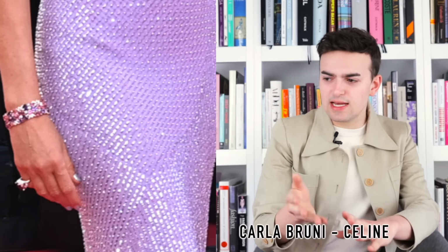It looks like it's also cut on the bias because we can actually see the seam if we zoom in really, really close there, where it descends down, which gives it the ability to be that very languid, fitted, very 1990s reference. But at the same time, it's a reference to Madeleine Vionnet and the ability to cut things on the bias. Shout out, Madeleine. It's just a pretty dress, and for Cannes, that's fine. To me, I think that's appropriate.